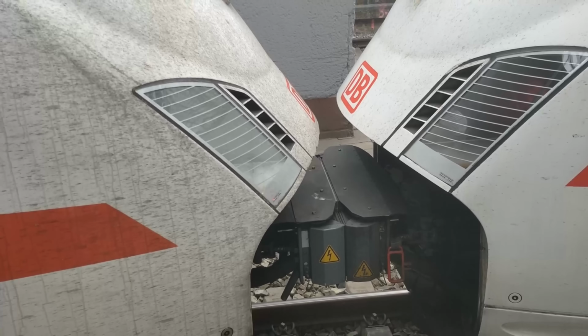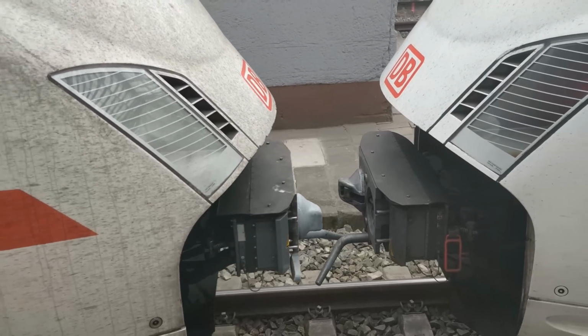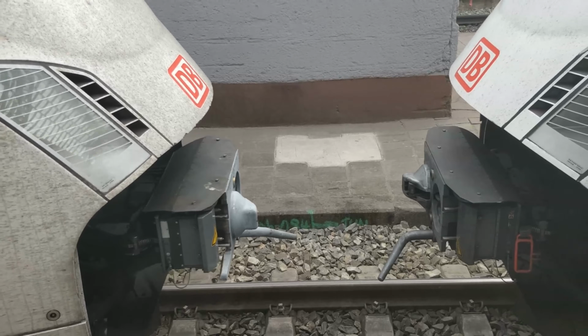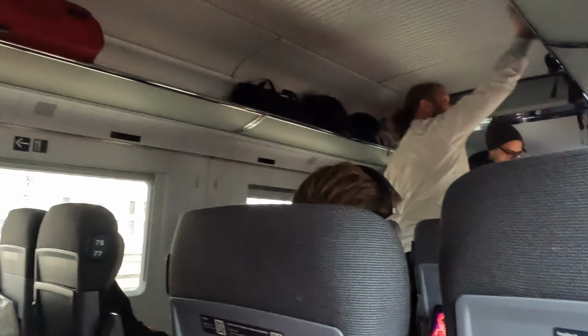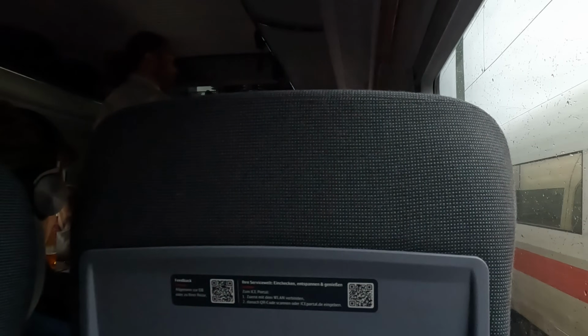Nuremberg is also where the rear Class 415 set terminates as ICE 1093 reaches the end of the line. When the set uncoupled, however, it resulted in a power failure on the Class 411 set continuing to Vienna and led to a delay of around half an hour, having run perfectly on time until this point. Classic Deutsche Bahn for you, hey?